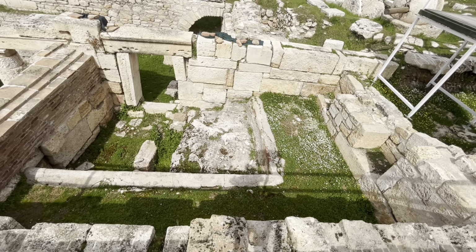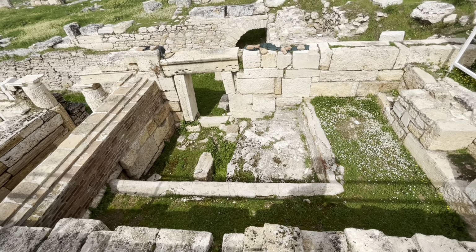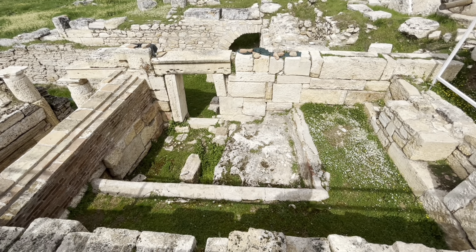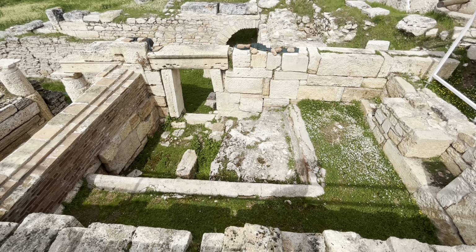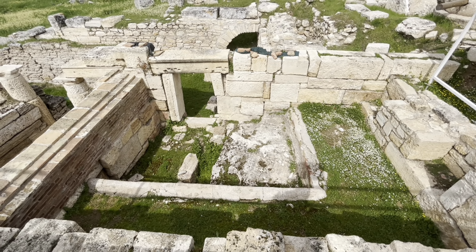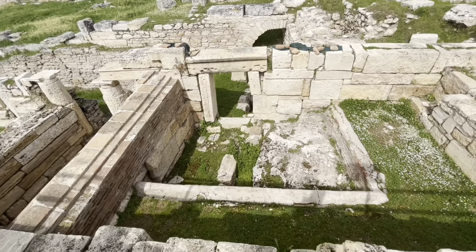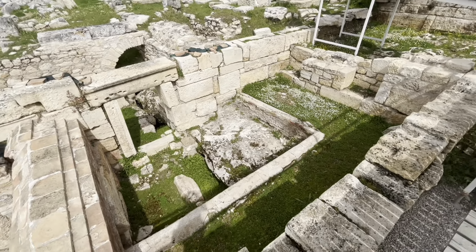So this is the incubation in the Plutonium. Rooms O and N were built over the vault and were linked to initiation rites performed by the worshippers. After a period of fasting, prayers, sacrifices, and purifying baths in the thermal spring waters, they descended into the two chambers for the rite of incubation. In room N, there are stone benches on which the worshippers spent the night. The god Pluto appeared to them in dreams, during which they received prophecies and their diseases were healed.